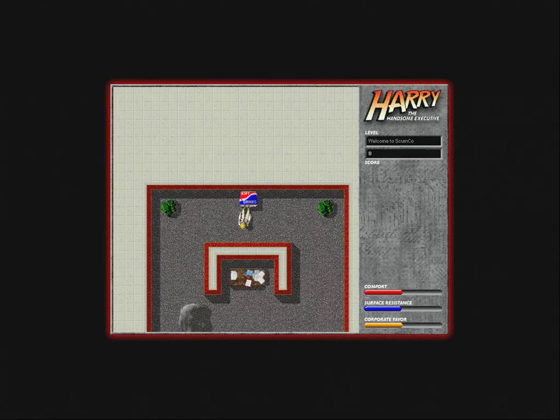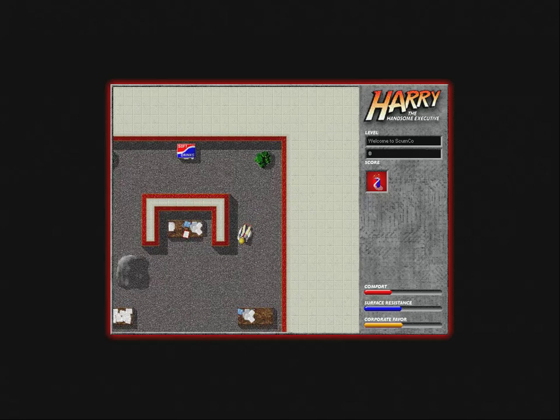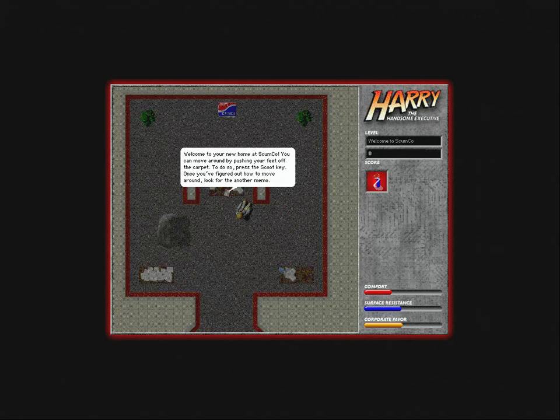Oh, yeah. You can kick those vending machines and then a pop flies at you. Hits you in the face. Unlike other games, hang on. Welcome to your new home at ScumCo. You can move around by pushing your feet off the carpet. To do so, press the scoot key. Once you've figured out how to move around, look for another memo. Okay, great. We've already completed that part. We're well ahead of the game.